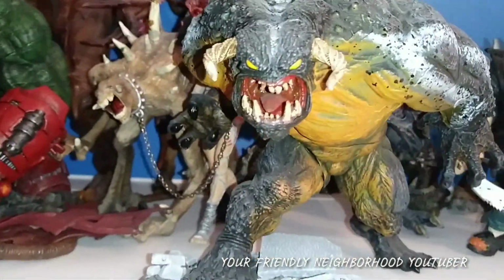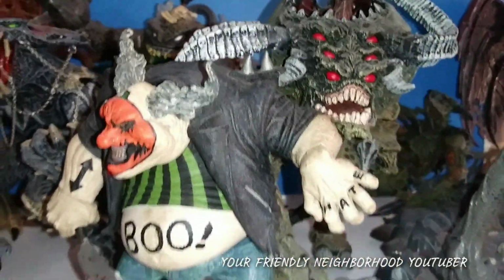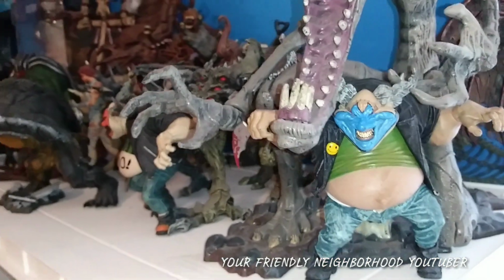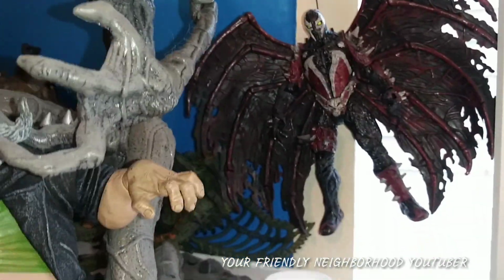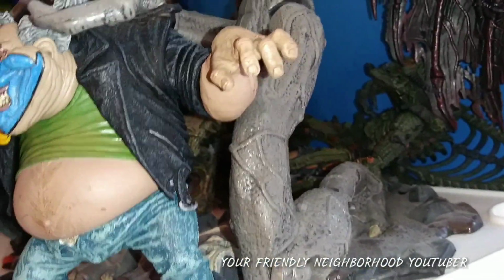Trimmer. Love that Trimmer figure. Clown. Mutated Malboja. Then we have this giant-sized Violator. Then we have another clown, and then we have the winged, spiked wing Spawn movie figure right there. We have Alien Spawn passed out over there.